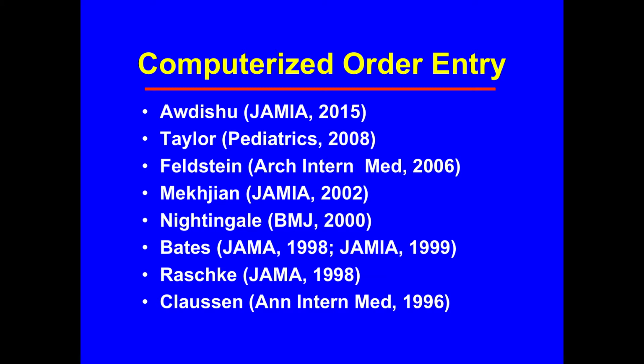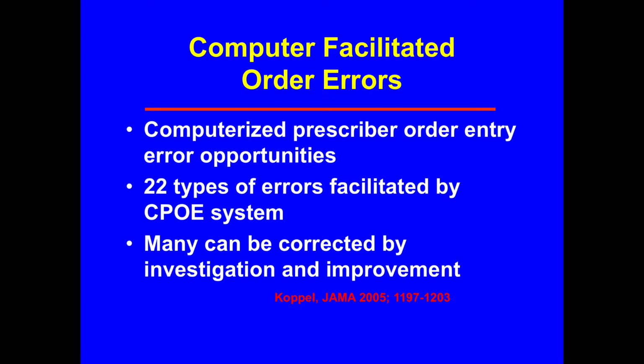There were multiple studies, and I'm not going to go through all of them, that looked significantly at medication errors specifically related to computer order entry. In fact, a particular study that goes back to 2005 identified that while there may be some improvement associated with the use of computerized order entry as a medication quality improvement activity, it also generated new types of errors. This study was a reminder to all of us that sometimes there are unintended consequences, and the more times you look at that cycle and ways to improve it, the more likely you are to be better.